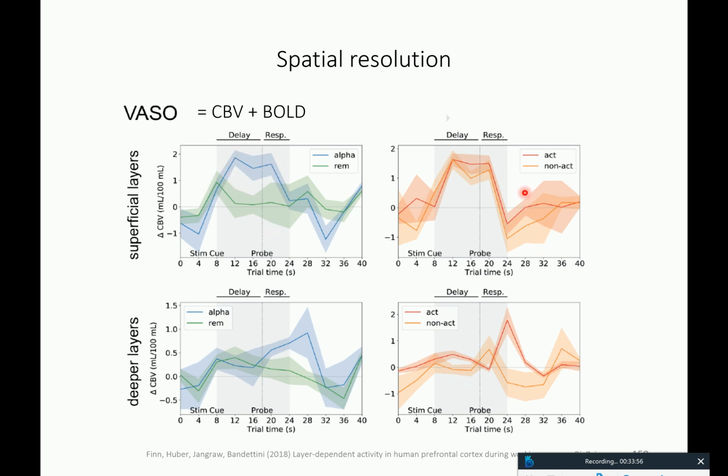And again, this is not happening here. In the deep layers, they see primarily a covariation with the motor response. So this is where we are currently at in terms of spatial functional resolution, now with an interest in layer-specific MRI. There is some talk about this layer-specific MRI. There is also some modeling, some proposals of how these BOLD responses are generated in different layers differently.